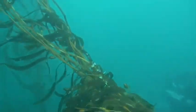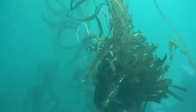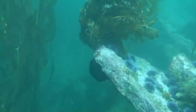As we drop down and view the kelp stipes 30 to 40 feet below us, we can see the bottom coming up. The water is clear today, but we often dive where it is pitch black, and halfway to the bottom we need our lights on just to see where we're going.